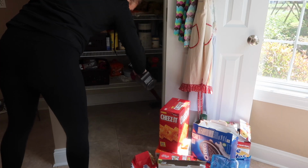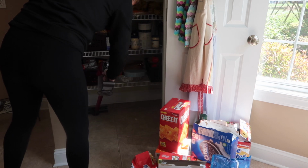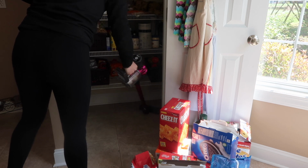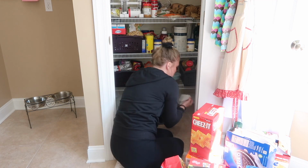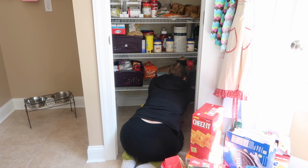But the first thing I'm doing is taking everything off of the bottom floor, which is pretty much everything that we get at Sam's Club. We just kind of stack down there at the bottom, and also our recycling bin goes down there. And once I took everything out, it definitely needed to be vacuumed, and then the baseboards were super dirty and nasty, so I cleaned those as well with Clorox wipes.